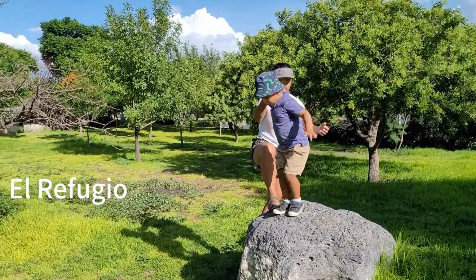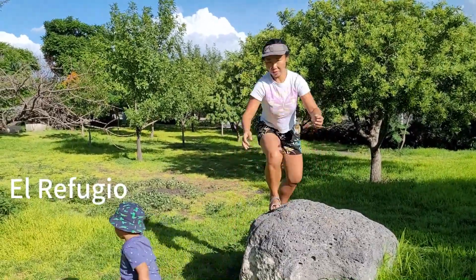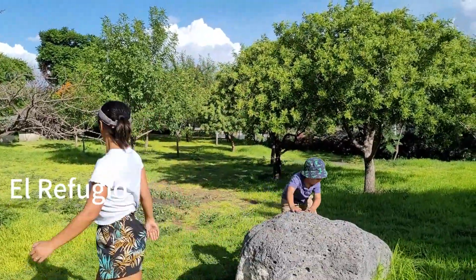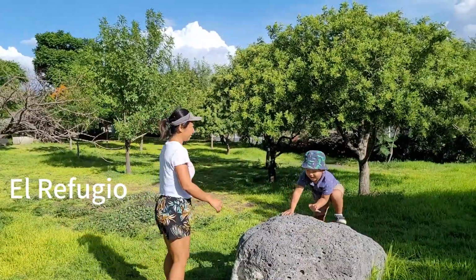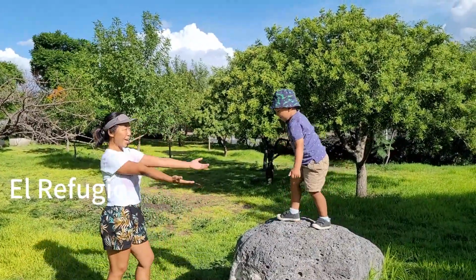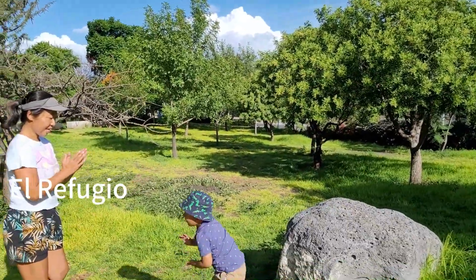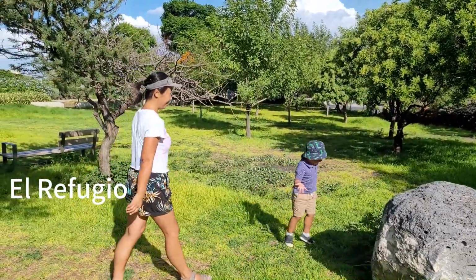Now, going back to the gate, I will say that it is a lot more lax than Zibata. They literally just push the button. You're supposed to show your ID to a little camera, but they never ask you where you're going. They never check your trunks. You just flash your ID in front of the camera, and they open up the gate and you just go in.